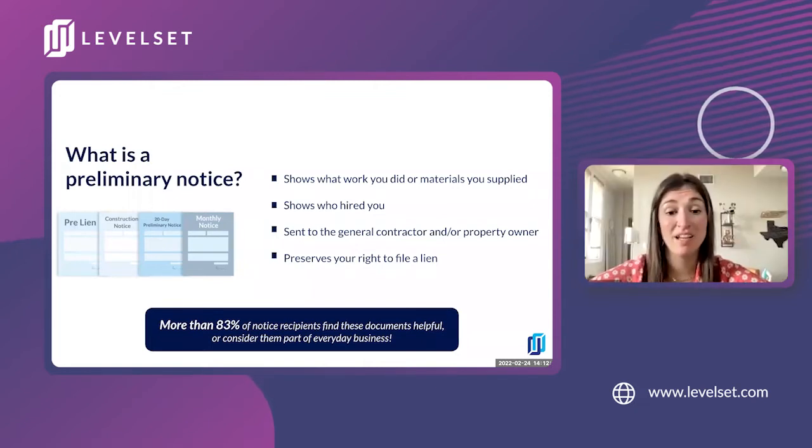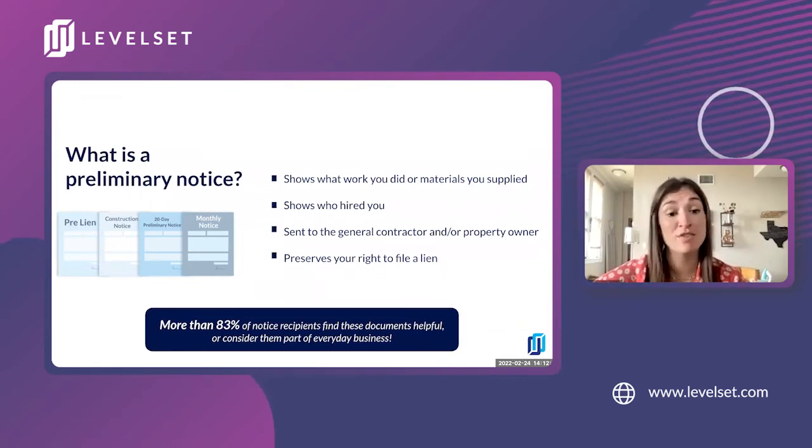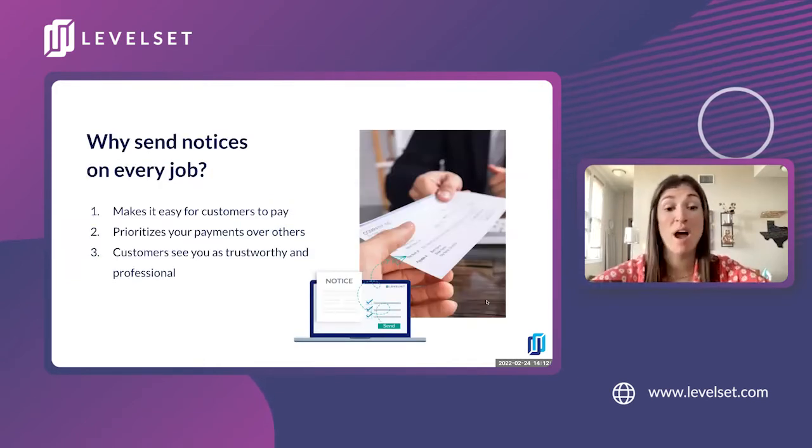I know having nothing over 60 days is a really big shift, and I'm sure that it would help a lot of the companies that we have on here with us today to get their receivables to that place. So thank you for sharing that with us, Terri, which is the perfect transition into our next topic, which is why you should be sending them on every single job, even when it's not required.